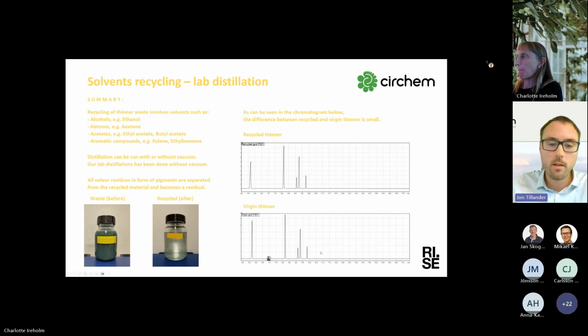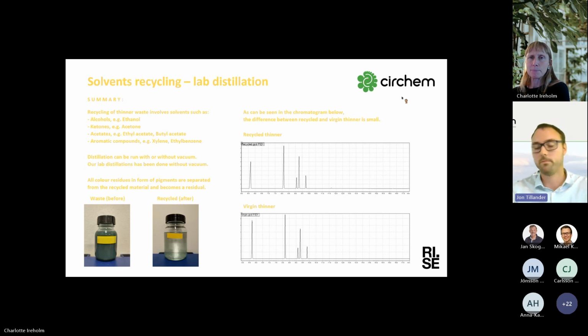Yeah. And why does it contain more in the recycled thinner? Why are there more peaks there? It's mainly because of the paint pigment pastes. Usually they contain the same solvents as in the thinner, but could also contain some other types of solvents, and those solvents could be less efficient to clean, but you have to be aware that there could be some issues if there is some kind of solvent that doesn't fit with some equipment.